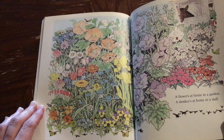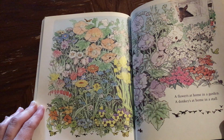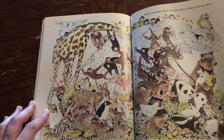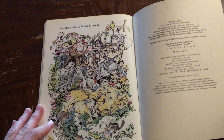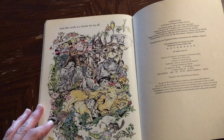A flower's at home in a garden. A donkey's at home in a stall. Each creature that's known has a house of its own. And the earth is a house for us all.